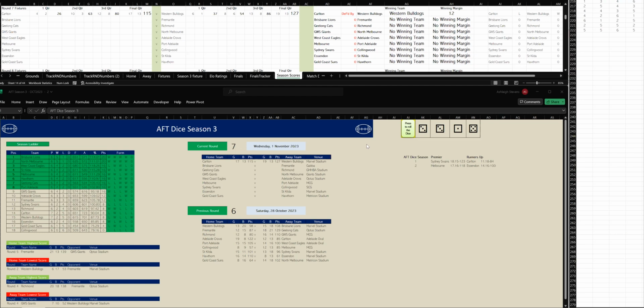It's Brisbane Lions versus Fremantle at the Gabba. Let's go to the first quarter. And in the first quarter, the Brisbane Lions have kicked 2-3 to the Fremantle Dockers, 6-4 at quarter time. Fremantle are leading by 25 points. Let's go to the second quarter.